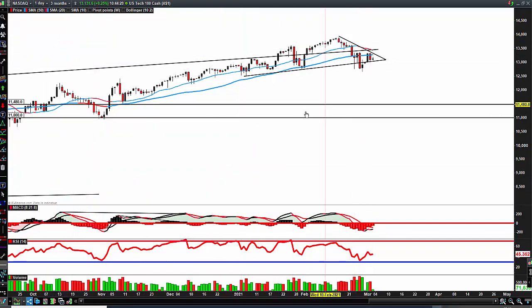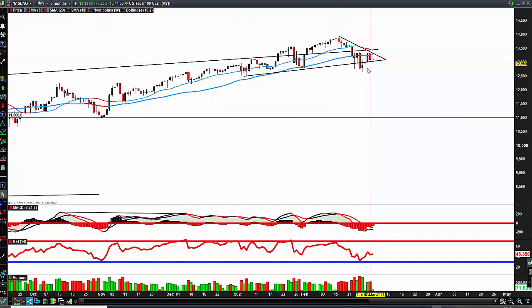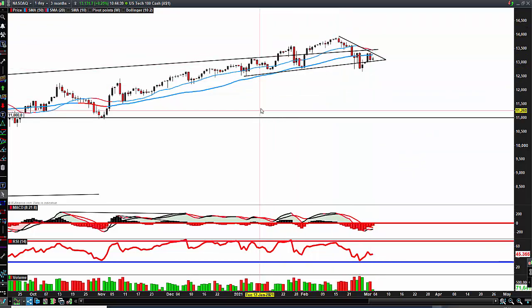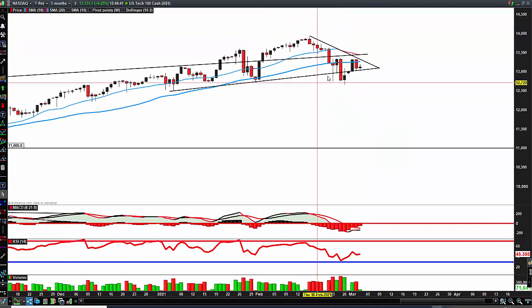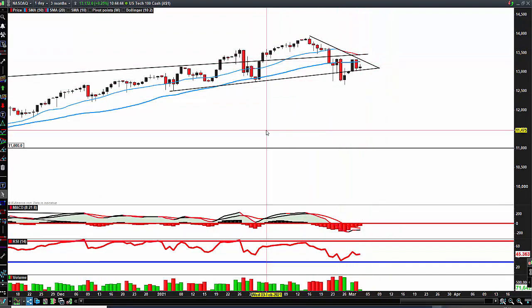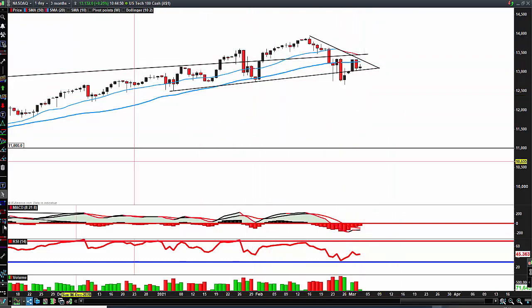So potential bull flag, potential Head and Shoulders, whatever you want to call it, but it's a squeeze. The bottom line is, as far as I'm concerned, it's a squeeze, and this needs to fire up if these markets are to be sustainable. The case for the downside is the fact that we're under these two averages, and these two averages are potentially going to cross. So if they cross to the downside by this falling, then hold on to your hats.